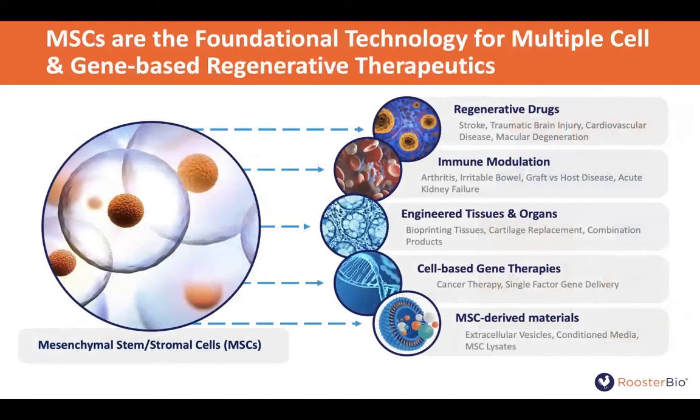For those of you who are not familiar with mesenchymal stromal cells, they are the foundational technology for multiple cell and gene-based regenerative therapeutics, right? They're used across the spectrum in hundreds of clinical trials every year with tens and tens of different indications ranging from regenerative medicine applications to immunomodulatory applications such as graft versus host disease or Crohn's disease. The cells are also used as the basic building block for many engineered tissues and organs. And because of their extensive safety profile, they've been used in tens of thousands of patients with a great safety profile. They're used in many cell-based gene therapies.